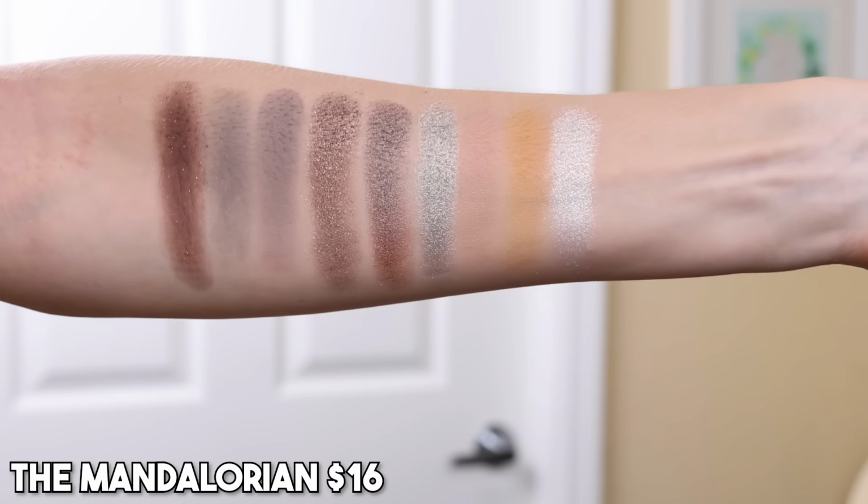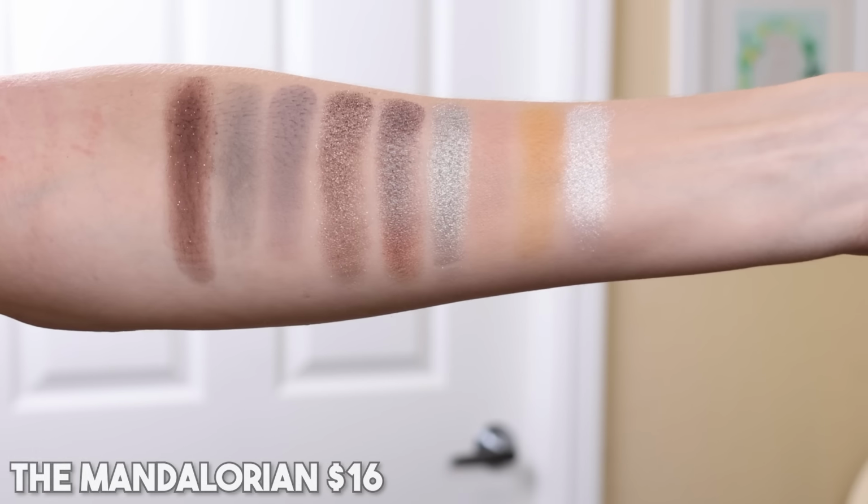I think the shimmers in this are nice. All of them aren't my favorite shimmer formula. Again, some of them are a little bit more of that not super shiny type of shimmer formula, but this silver up here, very, very beautiful. And I just love the grunginess of this. I love a 9 pan. I love the packaging. It's a good one.